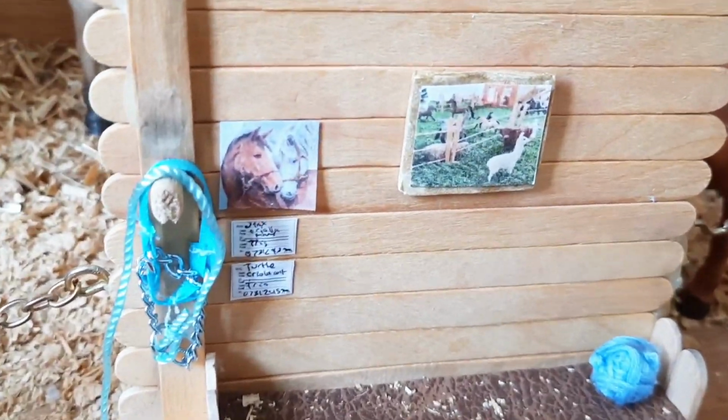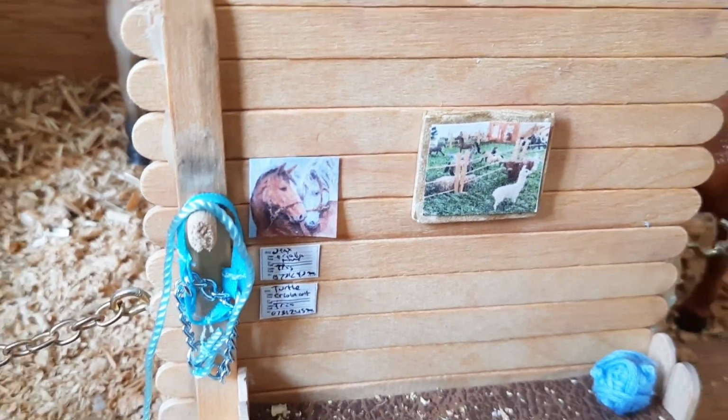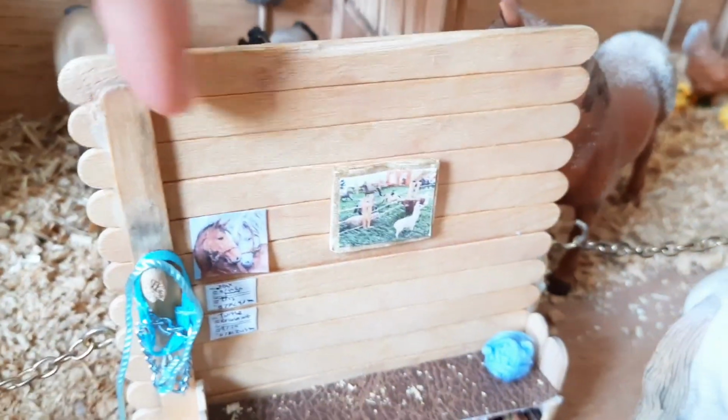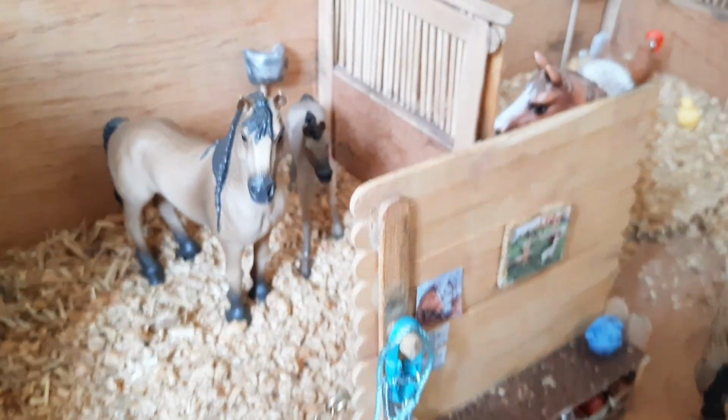And then next to that, they have their names on little name cards, so whoever's out here knows what kind of horse is in the stall, and a little bit of information about them. And there's their owner's contact details, that kind of thing. We have a lovely painting of two horses, which appear to be nuzzling. So it's very fitting for a mare and foal, which is really cute.